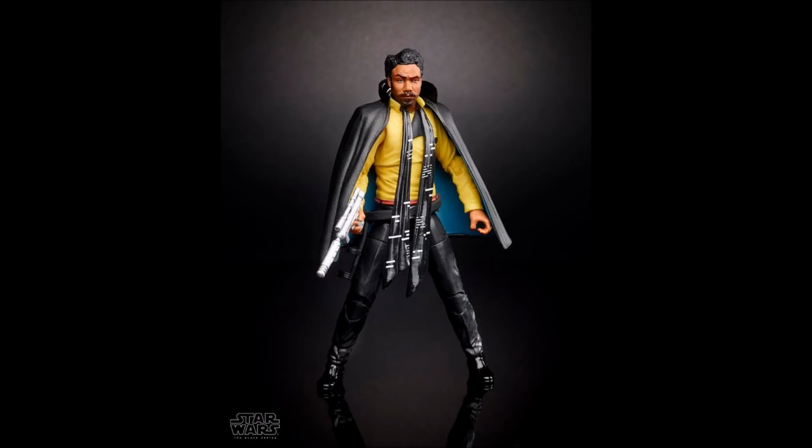Then we got Lando, and Lando looks amazing. I absolutely love the look of Lando. Got the yellow shirt with the nice black scarf with the white lines on it. You got the cape, and inside it is blue, so I guess it's kind of a reference to the blue cape that he gets later on in Empire Strikes Back. Looks amazing. I love the face printing tech here as well. Really looks like Donald Glover, the actor that portrays Lando in the new Solo movie.